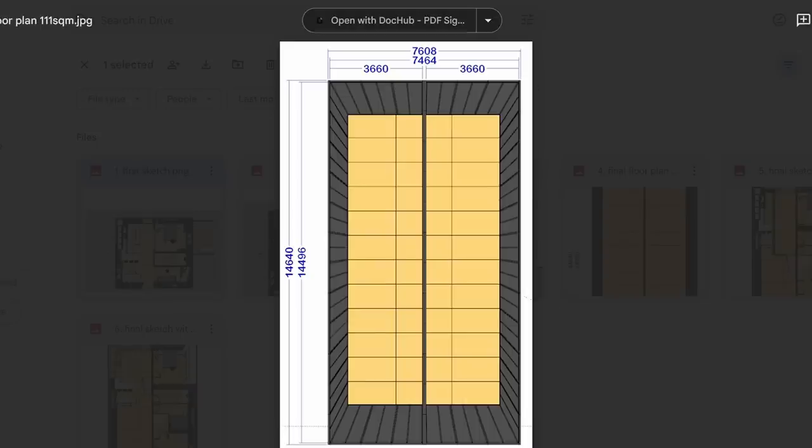But it was now a rectangle. So this is what I got from Cubo with measurements, and it's now a really, really different shape. You know, it's like 14 meters plus long and 7.5 meters wide almost, with the interior walls and everything. Now, this is still a single story layout.